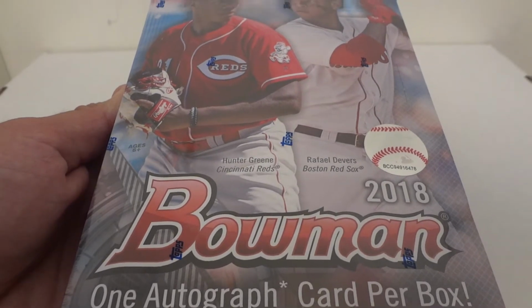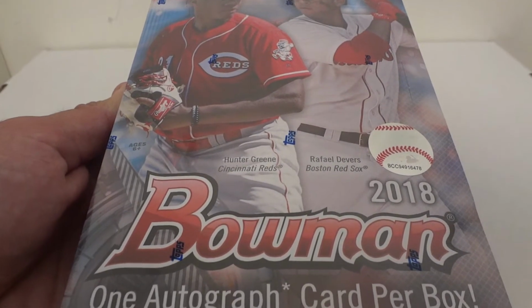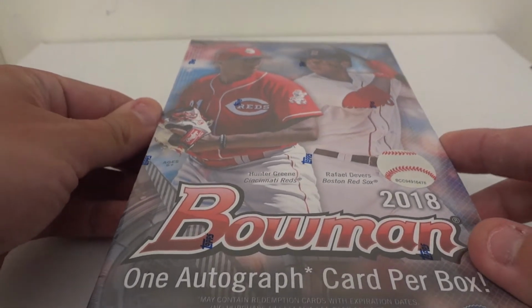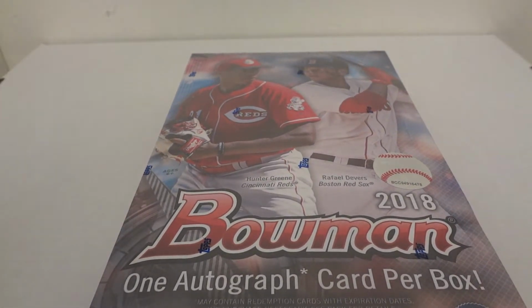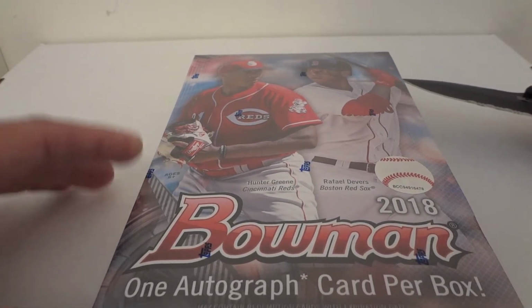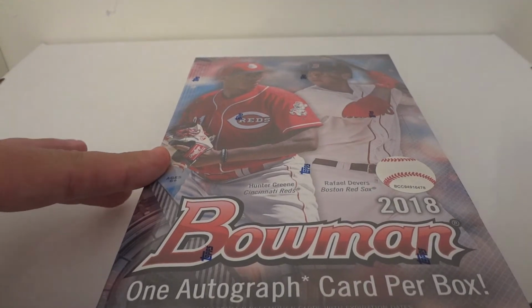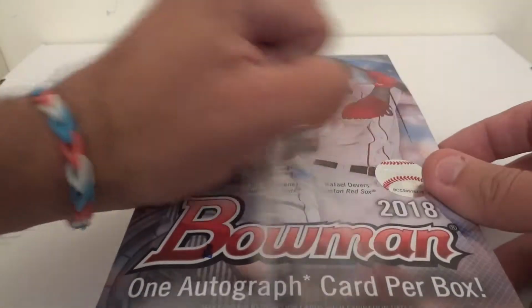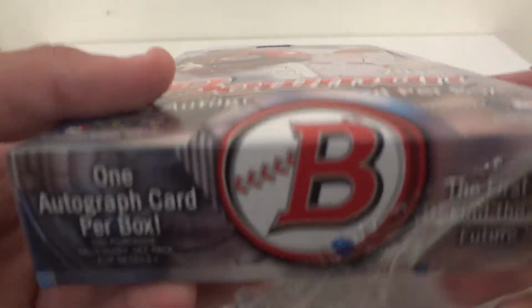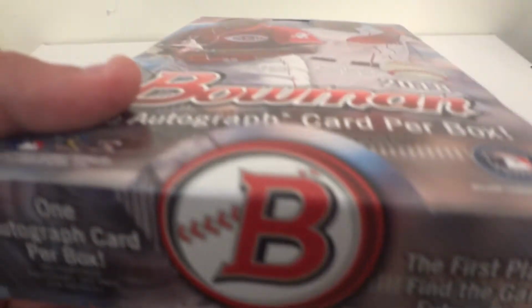Today I have a box of the 2018 Bowman. I got the regular box, so it's 24 packs and 10 cards per pack. I decided to get the regular box instead of the jumbo box because the prices on these this year are super high, with Shohei Ohtani having autographed cards in this set.